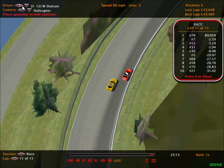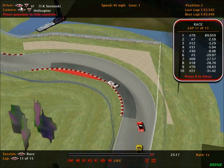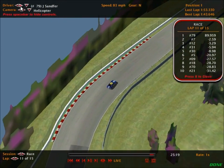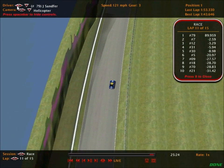These two are really fighting though. Seth Cole will get a run on the outside, and he'll keep third. And as these three battle, Gene Sanford runs away with the lead. And it looks like this race is all hers.